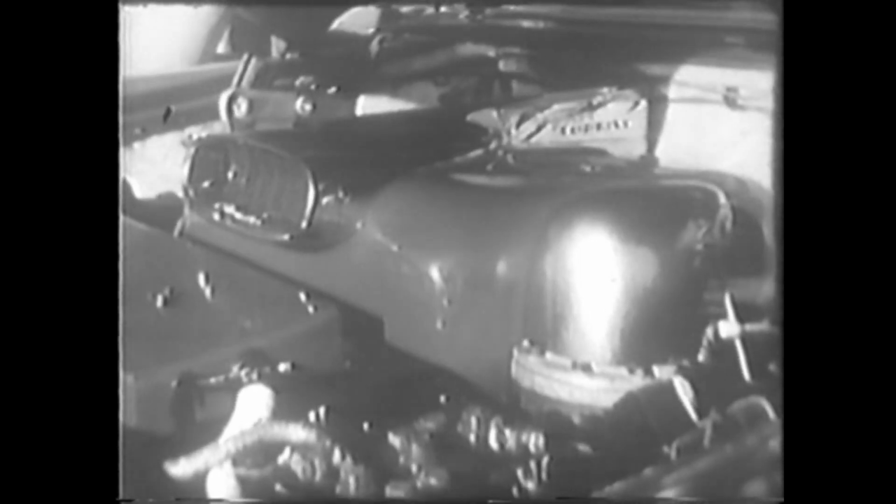2, it runs with no carburetor, no piston rings, no radiator, with only 1 spark plug, and on ordinary fuels you can buy anywhere. And here under the hood, you see the big difference. It's the Chrysler gas turbine engine, the first turbine engine ever to be successfully installed in a standard passenger car. Yes, here is another great first from Chrysler Corporation.